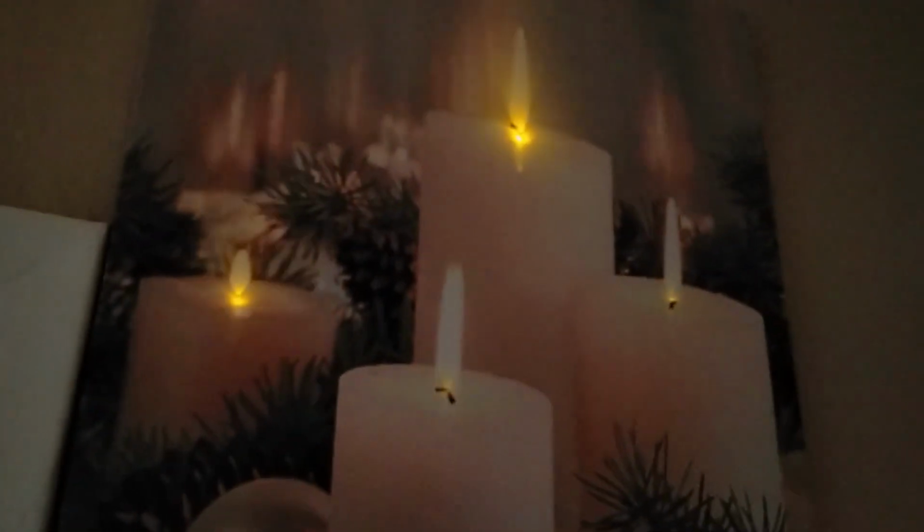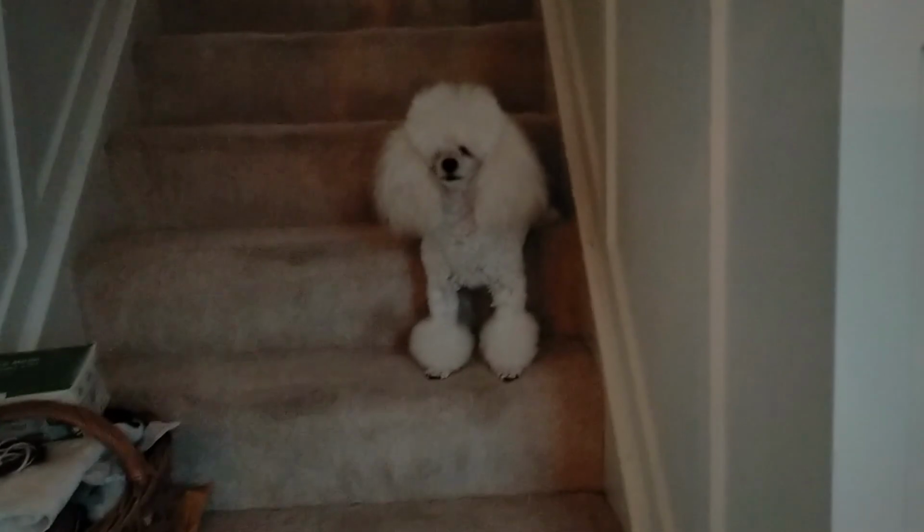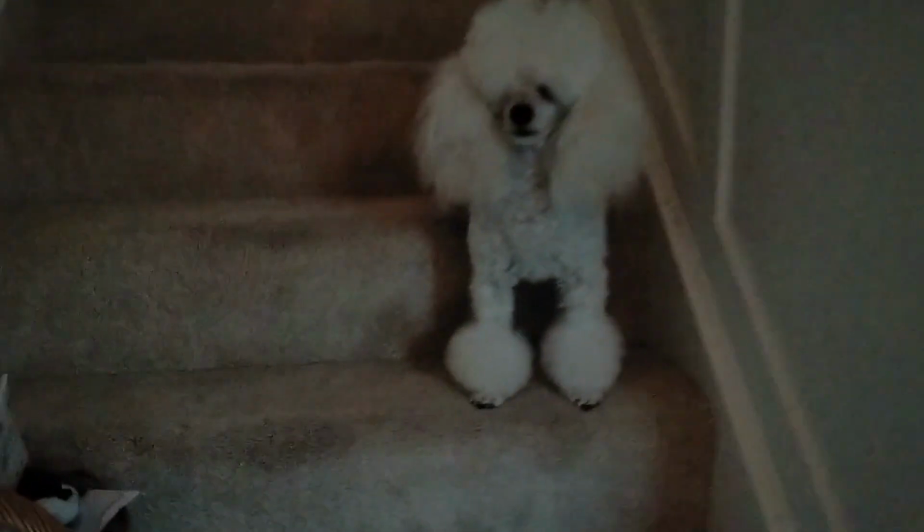I'll turn the top lights out so you can see what the garland looks like when the lights are out. That is the flickering picture. I think it looks really peaceful. I quite like it. So that's pretty much it for the staircase. My little shadow. Obviously, have you seen how she's sitting? She's got one bum on one stair, and then she's got her front feet on the other one. Strange dog. So that's the staircase anyway.